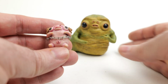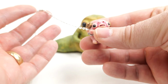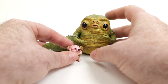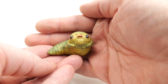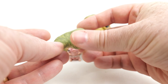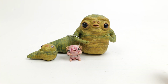And then we have the little Leia here with her little horns or buns or whatever they are on her head, and a chain attached. In addition, he didn't mention this in the listing when I got it, but he also included a tiny little baby Jabba, which, if anything, is even cuter. Look at this guy. Wow. I really enjoy these. Check out his Instagram page or his Etsy store, which I'll put in the video description, but definitely one of my favorite acquisitions of the last year.